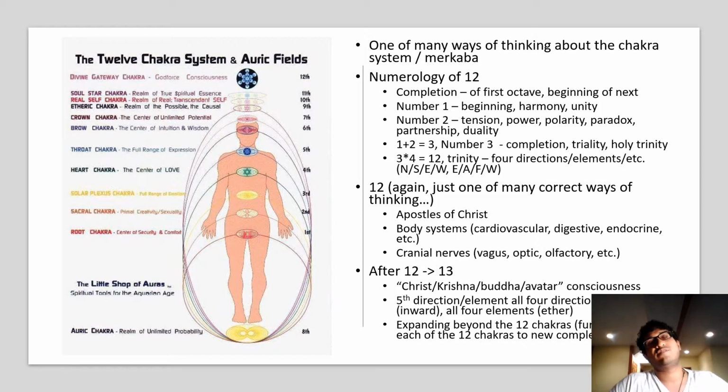So the chakra system is sort of using ancient Indian language, and then some people talk about the MerKaBa, which is sort of an ancient Egyptian way of looking at the same thing, and then you have various other ways in other ancient systems, and they're all talking about the same thing, just in a different language, and I believe that they're all correct. So this is just one way of talking about it. I'll share with you a little bit about how this works in my own mind.